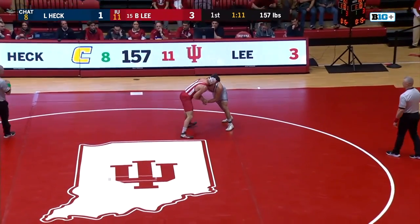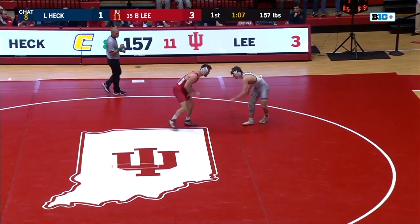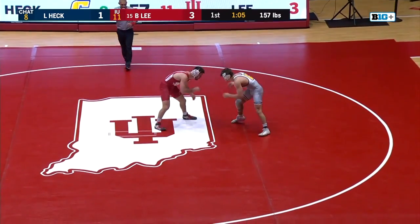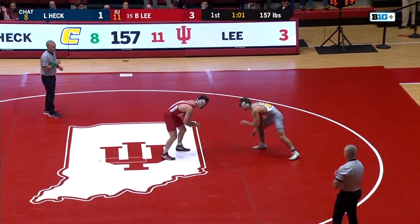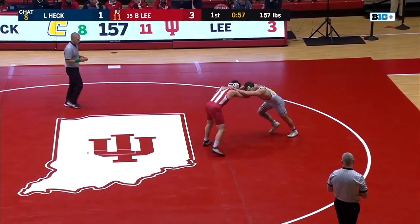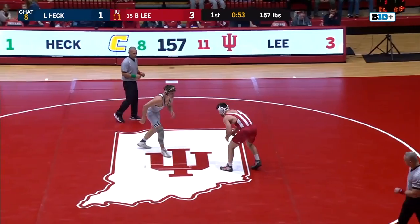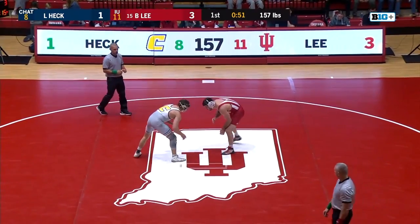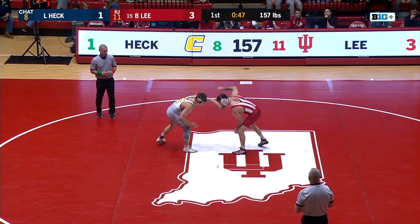Nice defense from Heck as he got the escape. 3-1 the score with a little above a minute to go in period 1 at 157. Lincoln Heck, 7-2 in duels. He's also seen only action in duels. 4-2 in conference, 4 majors, 2 techs, including an 18-0 tech fall over Eli Holiday at Presbyterian.